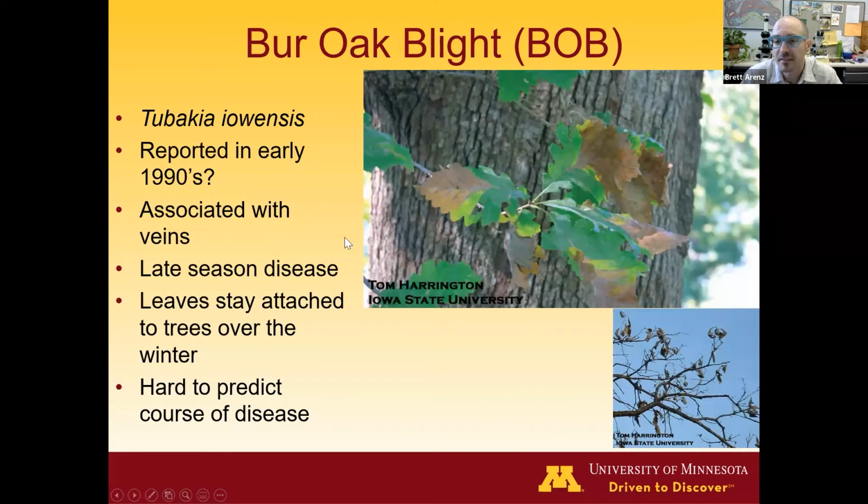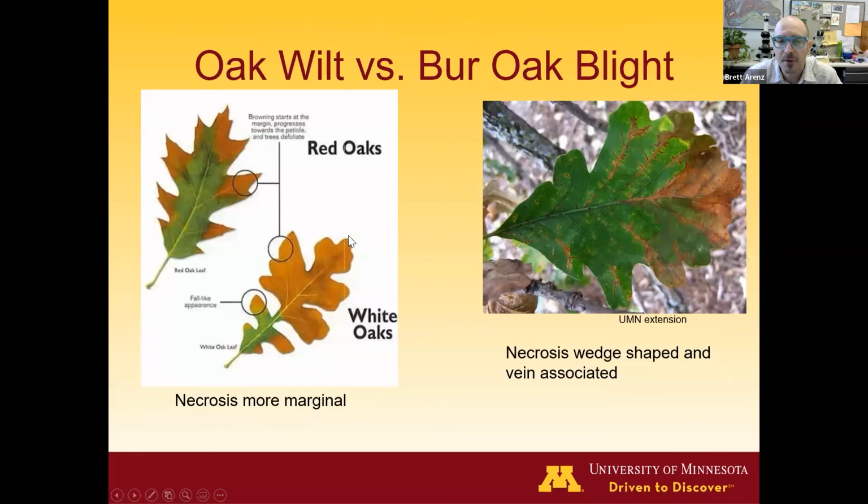really severely affected, a lot of brown leaves on it, and then the next year the new leaves are green, and it has a pretty good season. So in some cases, people feel as though maybe it's not as significant a health problem as we initially thought. But it's something we're still paying attention to and tracking to see if it becomes worse or what happens with it. Here's just a comparison of Oak Wilt versus Bur Oak Blight.